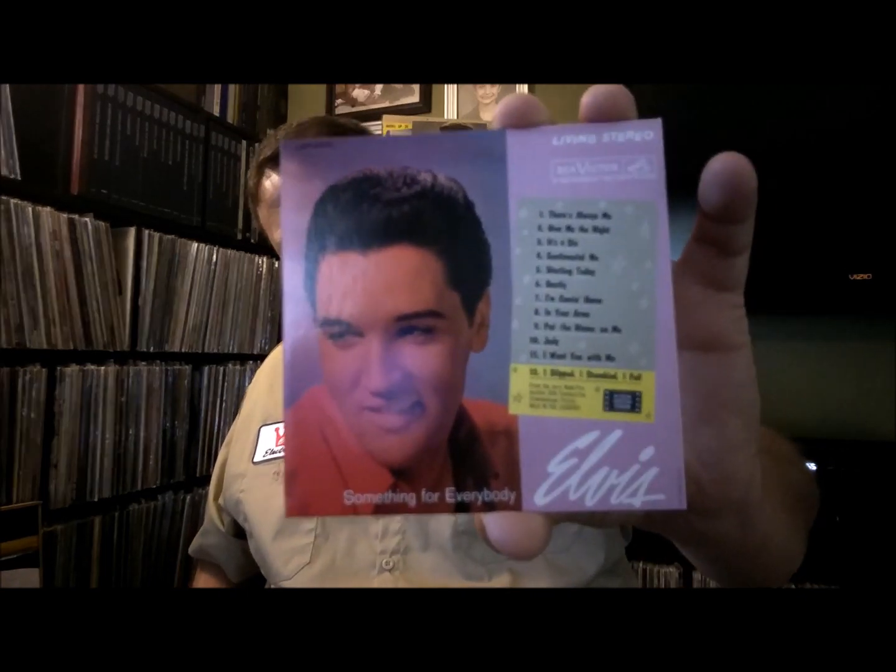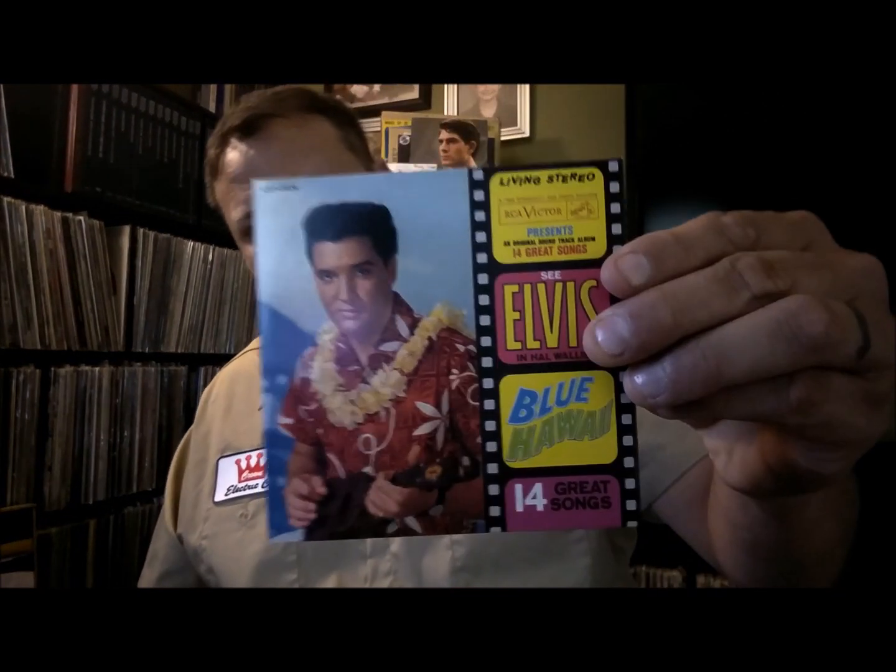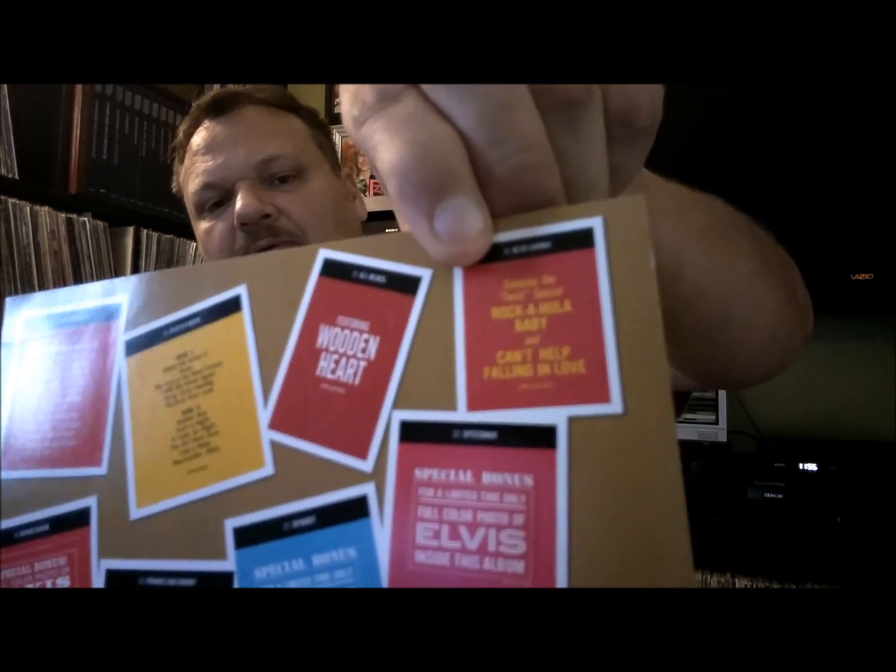Then you're getting into his mellow moods now, his almost Sinatra-esque music, very pop vocal, Something for Everybody. This is some of the best music that he's ever recorded, in my opinion. Then we got another soundtrack, which is Blue Hawaii. Now, Blue Hawaii would have also had this hype sticker, contains the Twist Special, Rock-A-Hula Baby and Can't Help Falling in Love. That would be that hype sticker right there. So, very meticulous with all the hype stickers and everything. It's a very complete set.